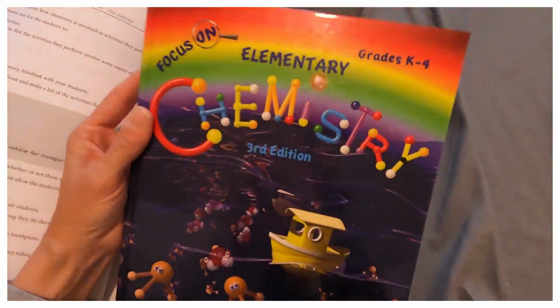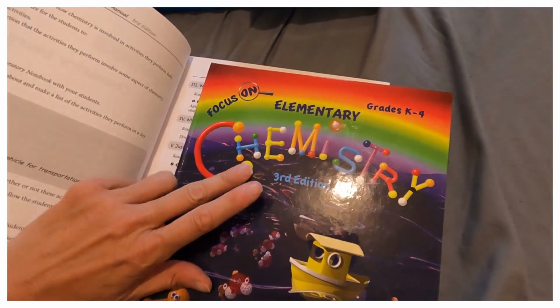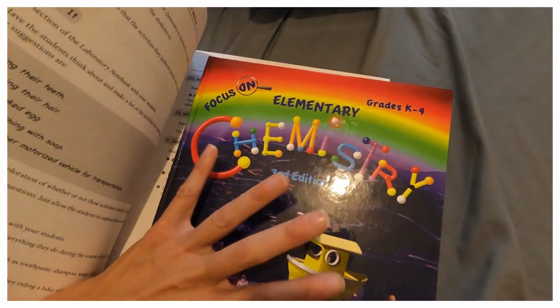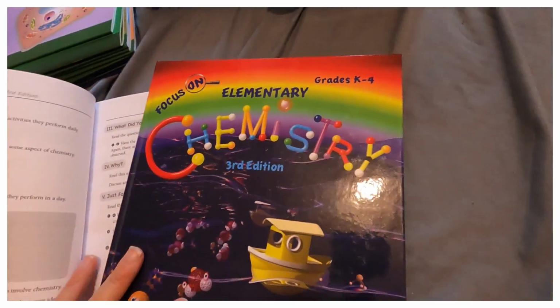So this is Focus On Chemistry. So when you get the Focus On series, they've got chemistry, biology, geology, physics. So the 5 areas of science. Okay, so let's take a look at it.